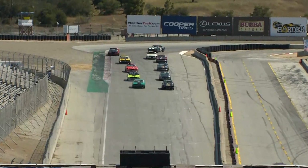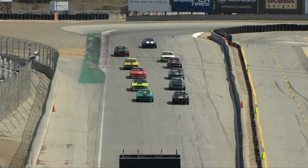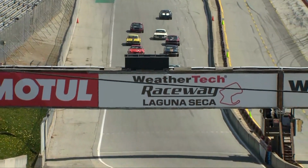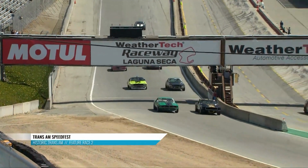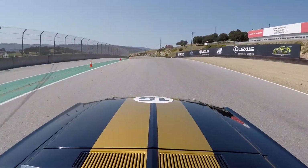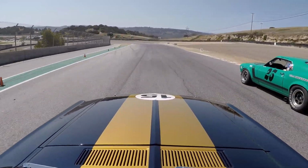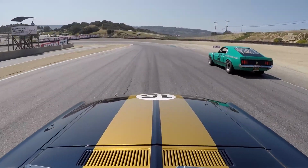Here we go, green flag, green flag. Patrick Byrne looks like he has the advantage here. Craig Conley just to the right of him. James Biddle behind Patrick Byrne, and then Richard Goldsmith. Look at this, 2x2 into Optima Batteries turn 2.